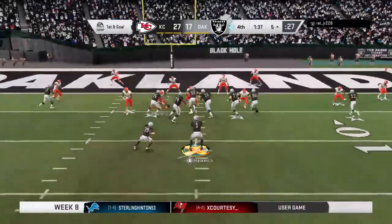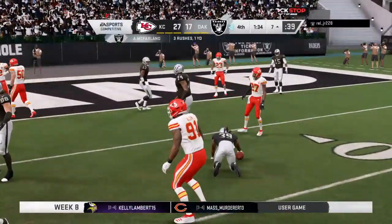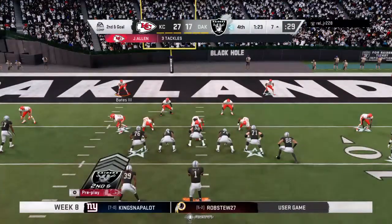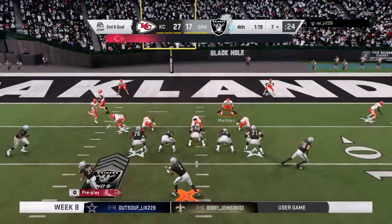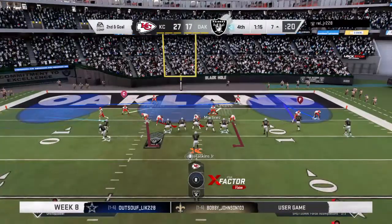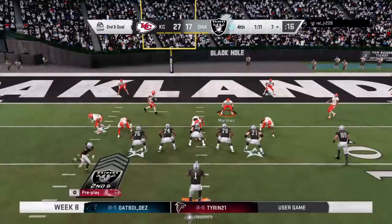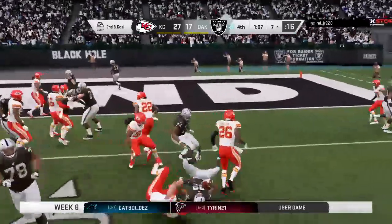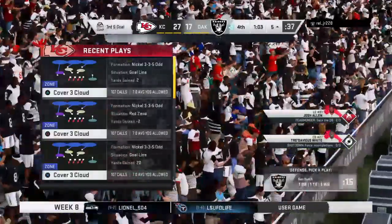Chewing up big yardage. Another nice gain there. This one goes for 20. And he is going to be stopped cold behind the line of scrimmage. A loss of 2 there. Second down. Now from the 7, here's second and goal. And he's brought down right at the 5-yard line. Give him 2 on the play.